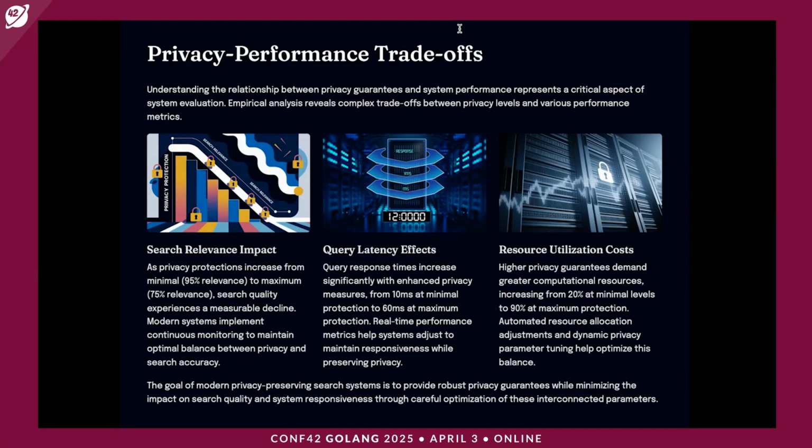That's adding extra hops for getting your results from your search index. And then computational costs have skyrocketed because of the resource usage, but there is good news. Automated resource allocation and adaptive tuning keep these trade-offs in check. The goal is maximizing privacy without turning your search into a snail.